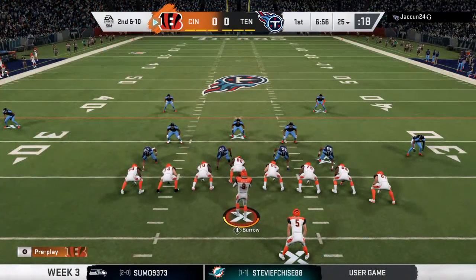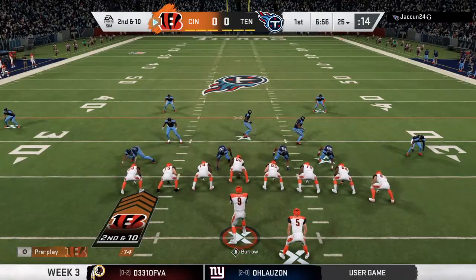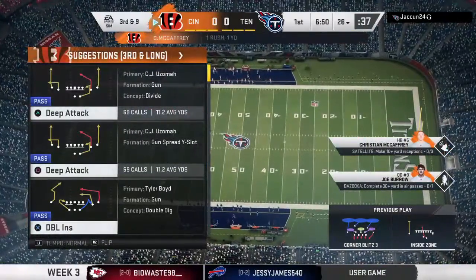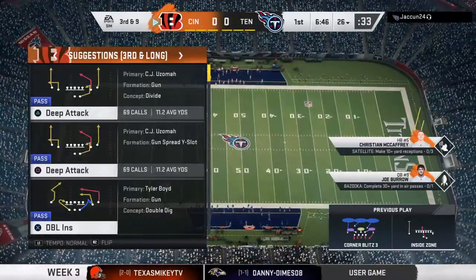An incomplete pass leads to 2nd and 10 from the 25. First carry for Christian McCaffrey, and not much to speak of. Call it a 1-yard gain up to the 26. Well, that's a good start to this drive on the defensive side of the ball.